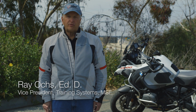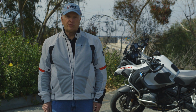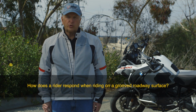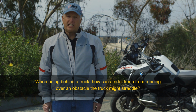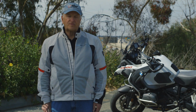In this ride, we will be returning to the MSF offices via Interstate 5. We experienced a lot of freeway riding and ended with suburban-type riding. Here are some questions to consider. How does a rider respond when riding on a grooved roadway surface? When riding behind a truck, how can a rider keep from running over an obstacle the truck might straddle? When passing a large truck, why should a rider use a lane position away from the truck?